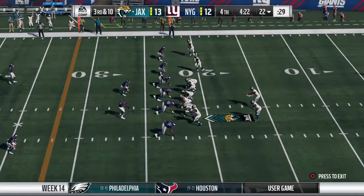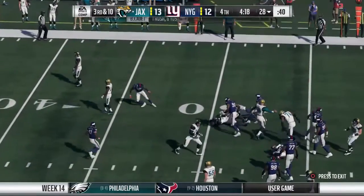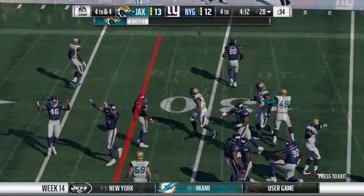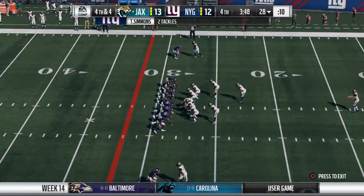Here we go now. They'll run it now out of the gun. And this one will go to the 28-yard line. That'll be good for 6, but now it's 4th down. And the Jaguars send out their punter as he's on to kick it away.